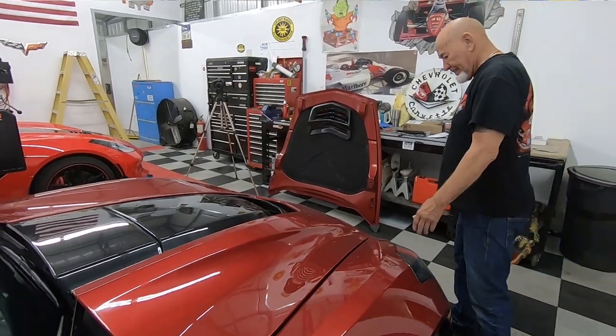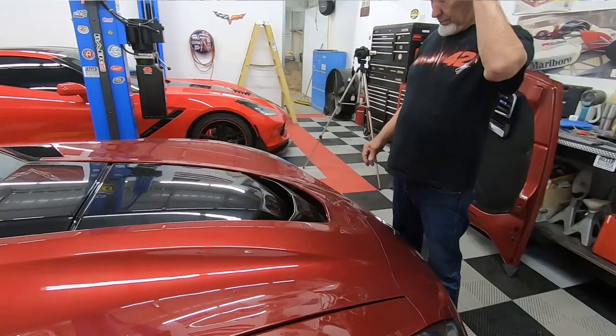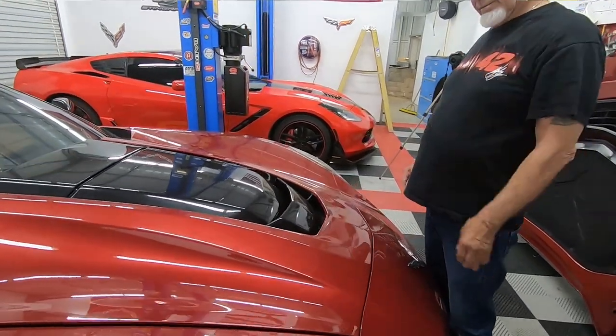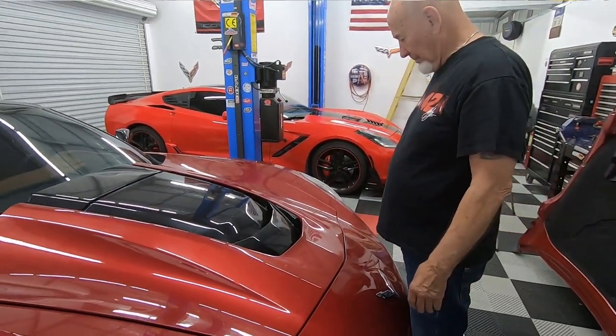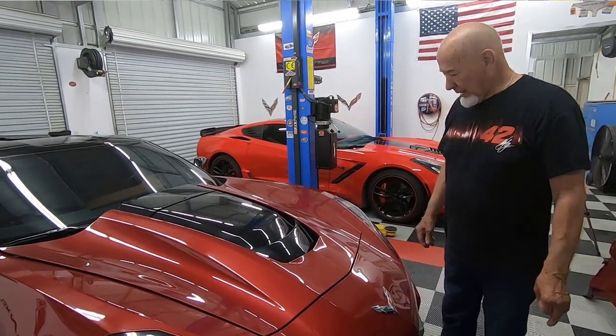Yeah, not cool. So you want to take your time going up and down with the hood. Don't just slam it. Just lower it down a little bit at a time and raise it back up. Same thing. That way you can make sure that you don't mess up the hood or the fenders.